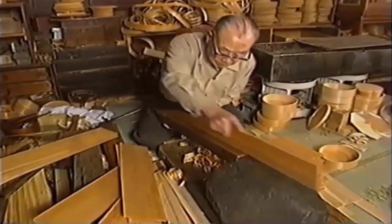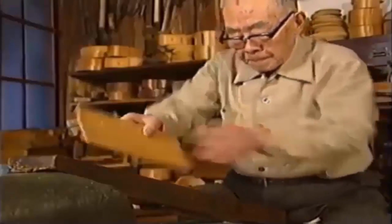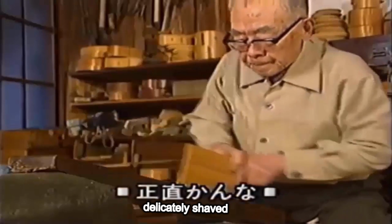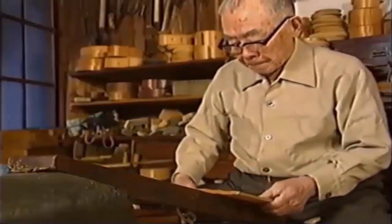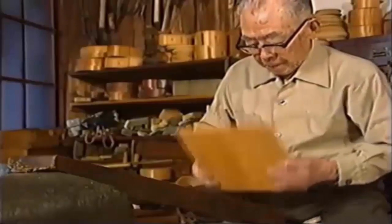Next, the lid and bottom parts will be crafted. A reversed shaving plane is used, and the wood is delicately shaved. The bottom board and lid are made by sticking 2 or 3 boards together. It is made this way to prevent the wood from warping or bending.